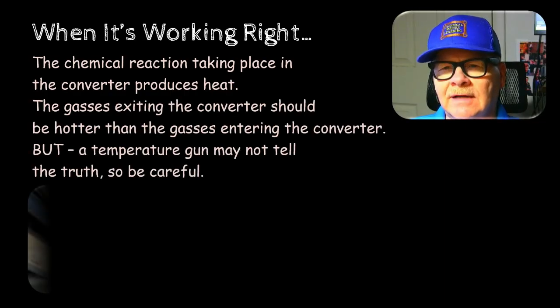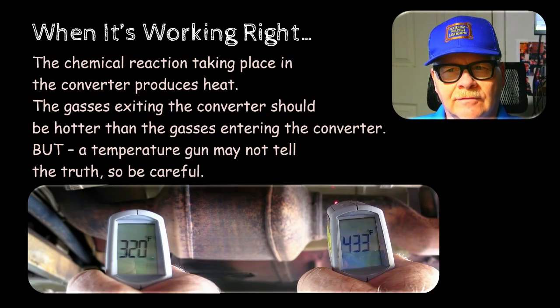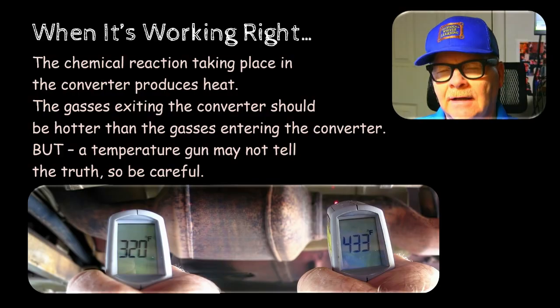When the chemical reaction produces heat, it gets really hot. The gases going out of the converter ought to be hotter than the ones going into the converter, but a temperature gun, particularly if the catalytic converter is right there on the manifold, is not totally accurate, because what's coming in is coming right out of the cylinders. It's going to be super hot, and you may wind up seeing it hotter coming right out of the cylinders than you do going out the back.